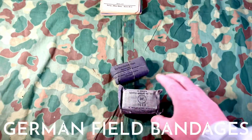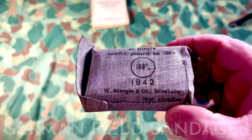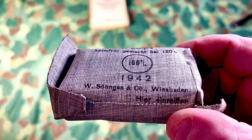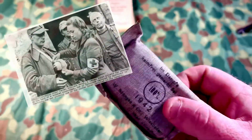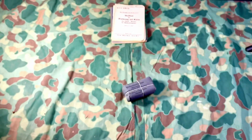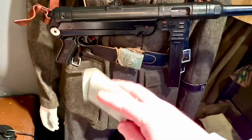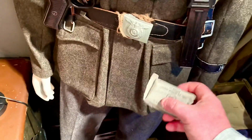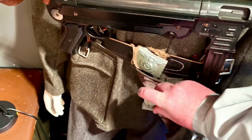Okay, so the next things that we added here are some original bandages from World War II. You've got this one that Karsten sent. It is dated 1942, and this would go inside the pocket of the tunic most of the time. Let me show you how that went. Inside of this tunic, there was a pocket on the inside flap in here, and this would fit down in there.